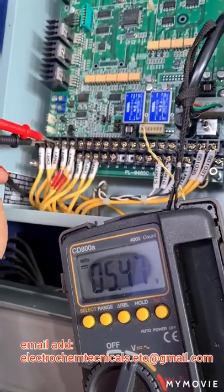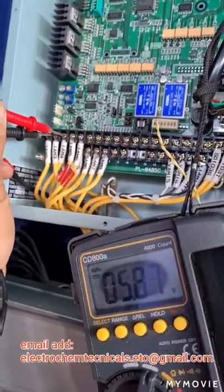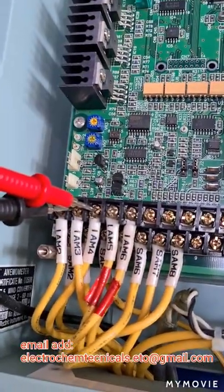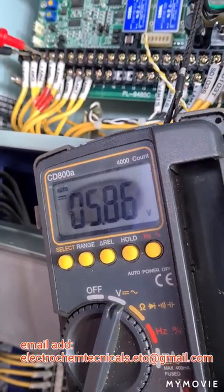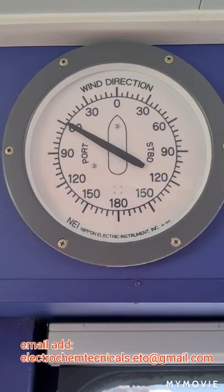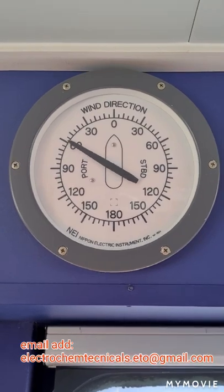I'm going to measure now the DC voltage from terminals 3 and 4. This is giving 5.7 to 5.8 volts. So this is the reason why we have fluctuating dial indicators, as you see on the wind direction instruments.